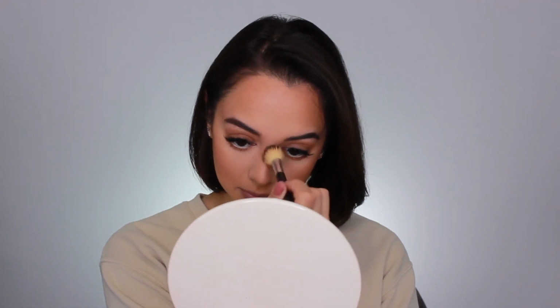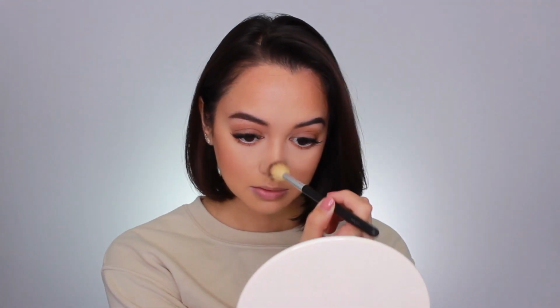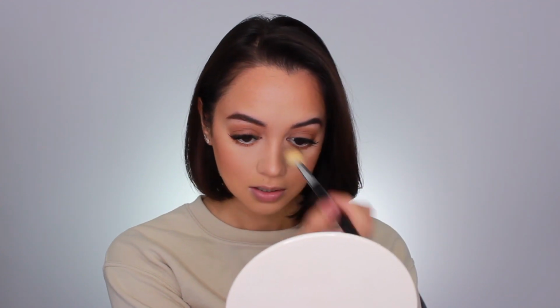Of course, nothing too crazy and blinding because I don't want to add too much. And then whatever is left on my brush, I'm just going to go ahead and apply it to the bridge of my nose here and also the end, which is going to help with the whole contouring process. But that's it for highlighter.